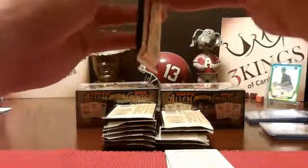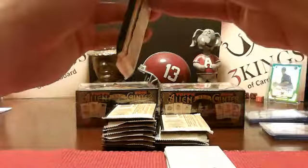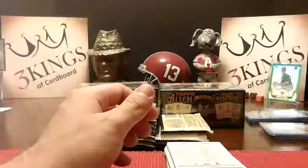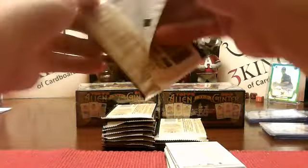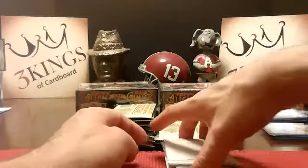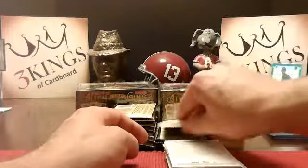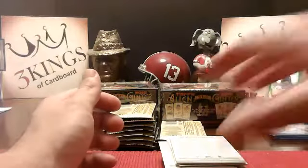Any Healthy Mind minis or short prints? I did see that one. I know we don't see many of them. Do we have any of this? I'm not sure. There was a Drago base. I don't know if that's short printed or not. Must not be. Chris says we got two or three over there.